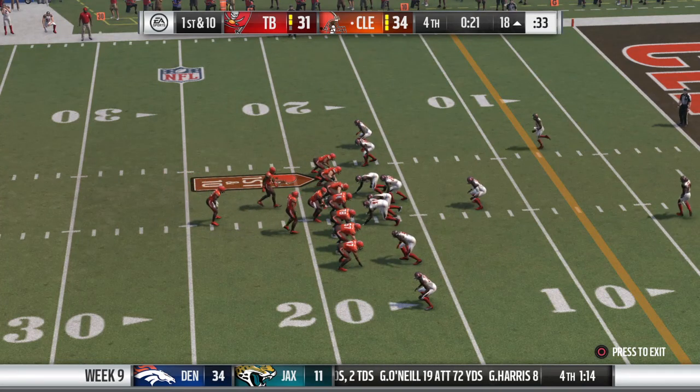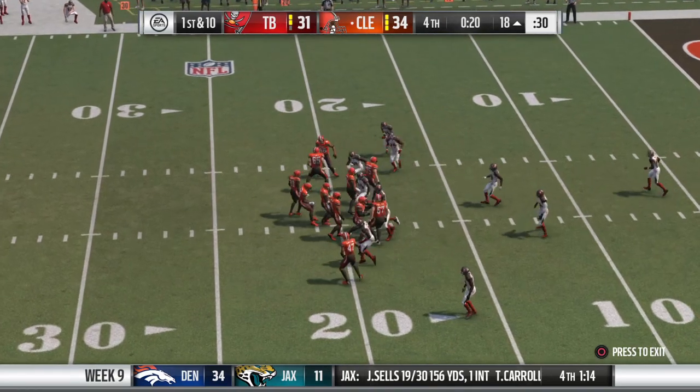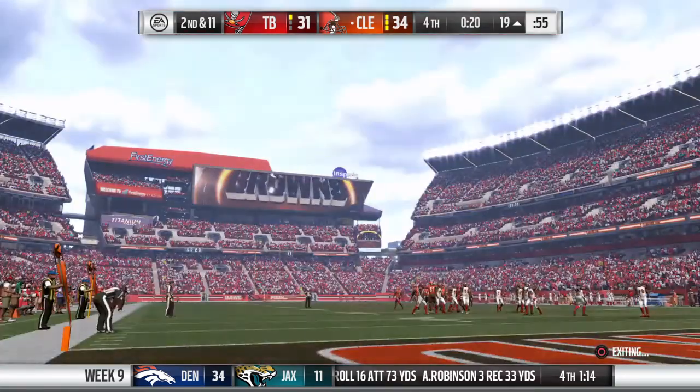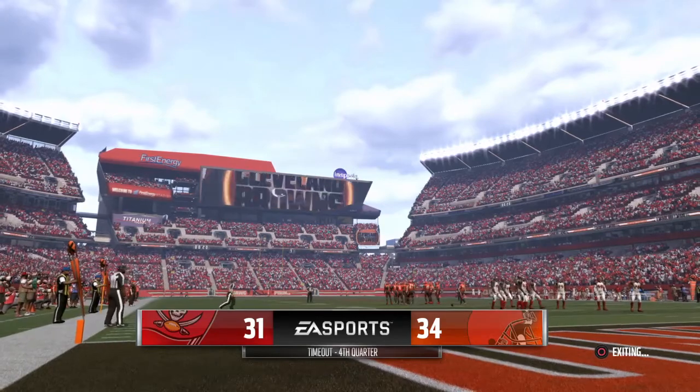Hey, we got 3 down. Down to a knee here. The defense still with a couple of timeouts. We'll see if they want to use them. Now the Buccaneers go ahead and take another timeout. That'll leave them with just one remaining in this fourth quarter of play.